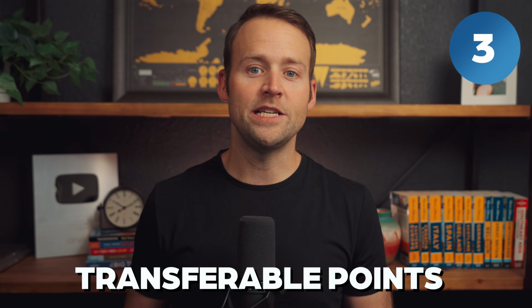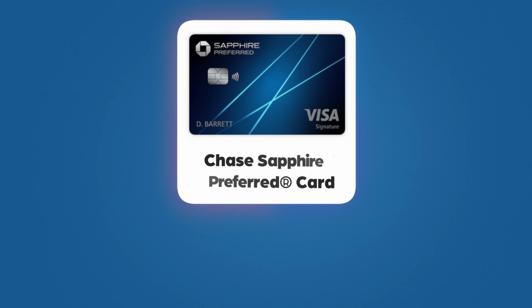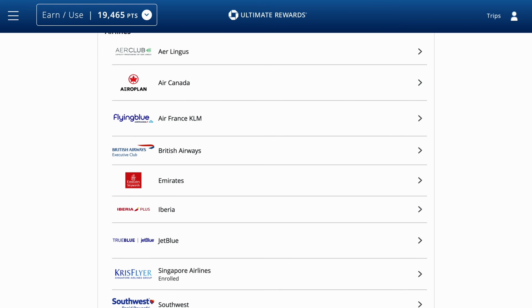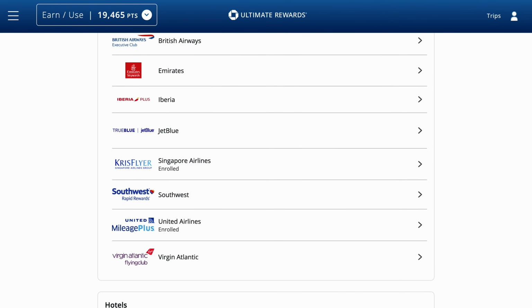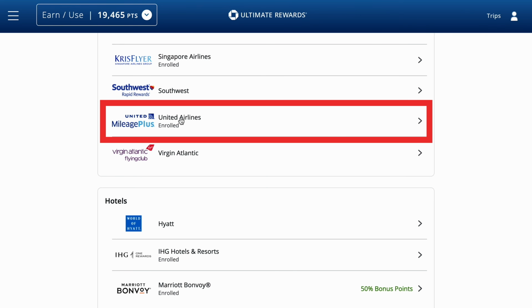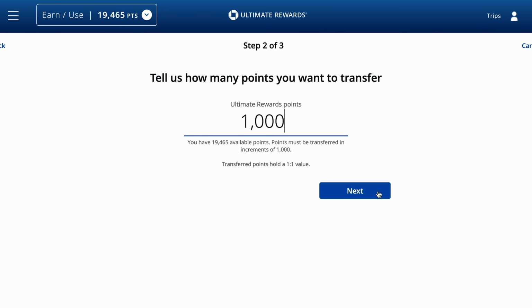Transferable points. These are a type of point earned through credit card rewards programs that can then be transferred to a whole bunch of different travel partners like airlines and hotels. For example, my #1 recommended travel credit card for most travelers, the Chase Sapphire Preferred Card, earns a point called Ultimate Rewards, and those points can be transferred to several different airlines and major hotel chains. Example, you could transfer 1,000 Ultimate Rewards points to United Airlines from Ultimate Rewards, and now you've got 1,000 United miles. Transferable points are a very strategic way to earn because they allow you to choose which partner to transfer your points to based on your needs. These are by far my favorite.